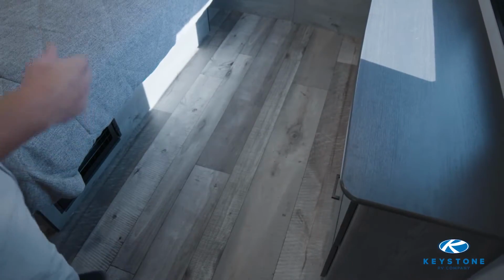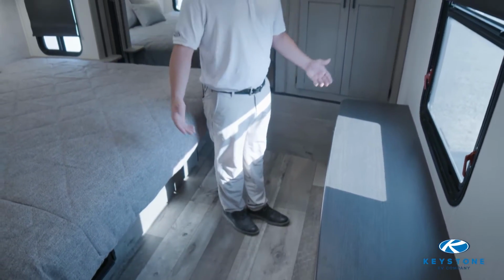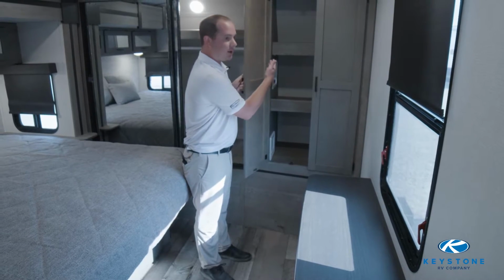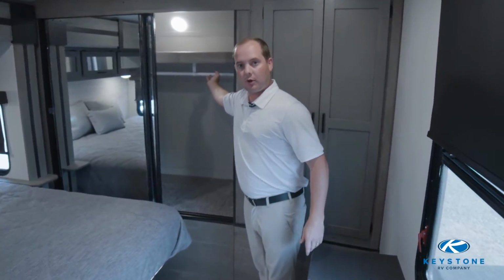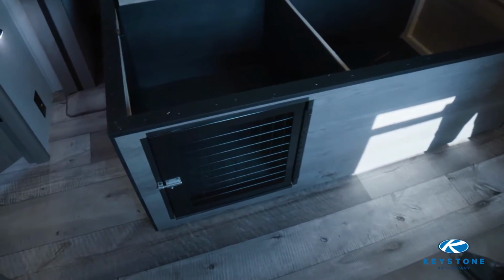So as you can see, we took all of the carpet out of the bedroom, which makes cleanup extremely easy. We also added washer dryer prep into every king bed slide unit, including this 332 ML. Huge wardrobe storage. And then of course, you can't forget about your furry friends, the built-in pet kennel.